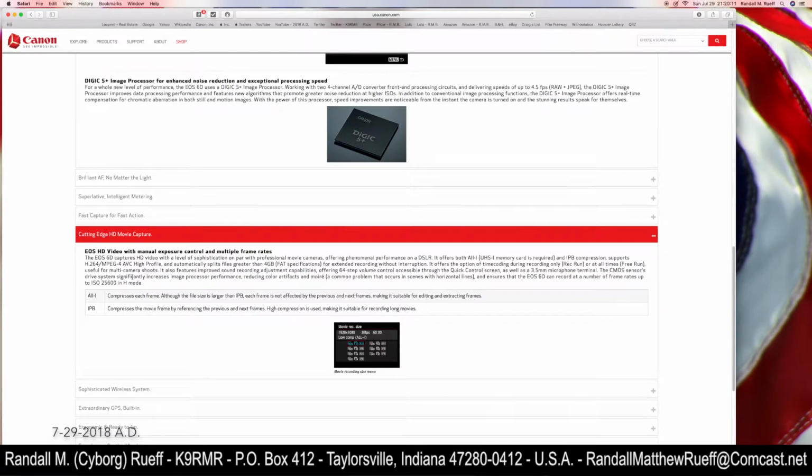Check this out. Now it doesn't do 60 frames per second. I mean, there's cameras that do video better, no doubt about it. But it does 1080p at 30 frames per second, which would be the highest resolution, highest video capability of any camera I've ever owned. Obviously not the best out there by a long shot, because there's cameras out there that do 1080p at 60 frames and 120 frames, and cameras that do 4K, 5K, 6K, 7K, 8K. Of course, those are very, very expensive. But 1080p at 30 frames would be the highest resolution video camera I've ever owned, to say the least. I've never had a camera that did 1080.